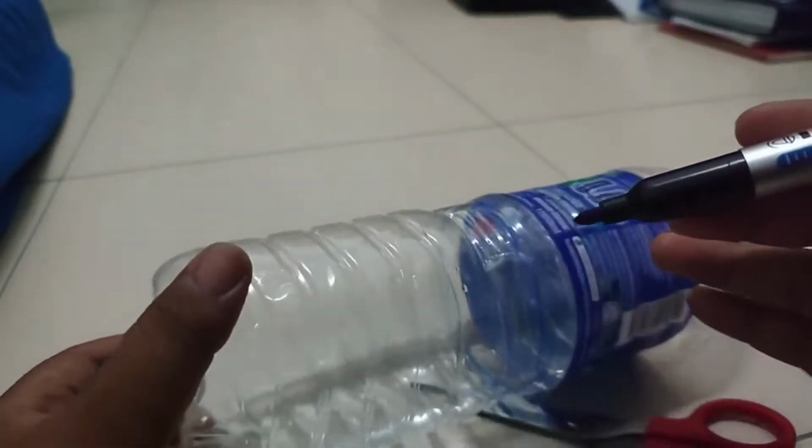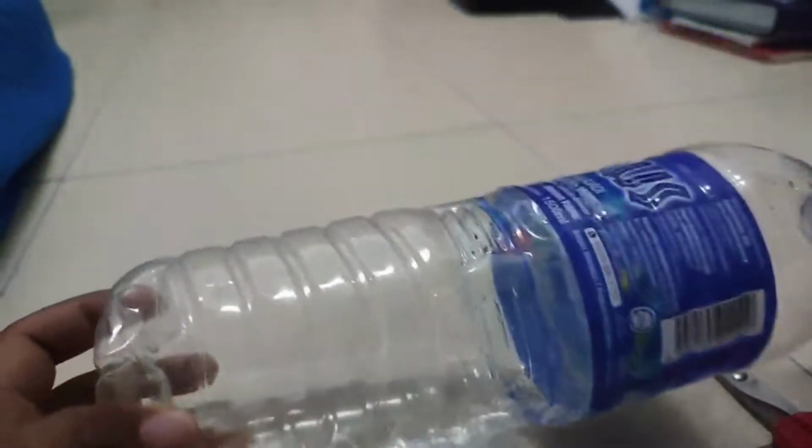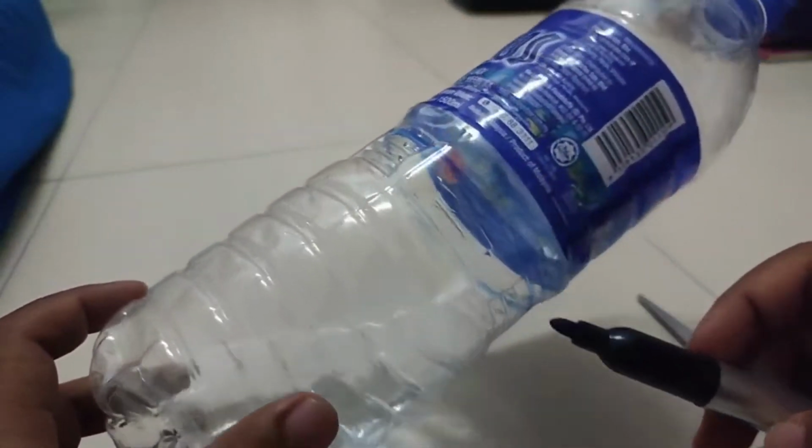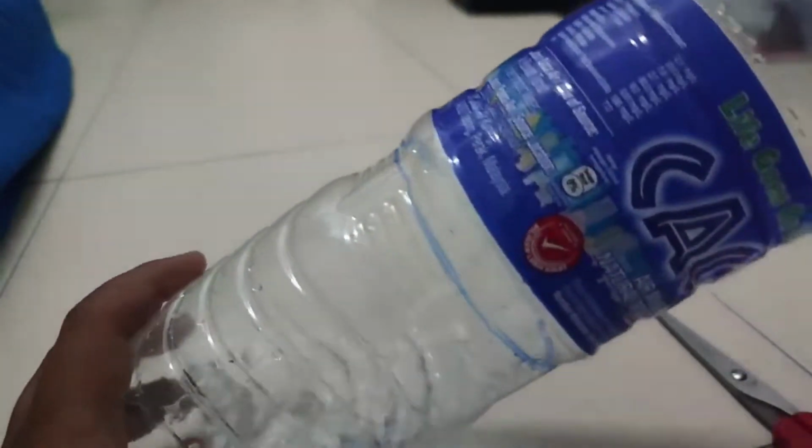Okay, now I'm done marking this bottle. What I have to do now is just cut this bottle, and then the funnel is done. Okay, so let's wash out.